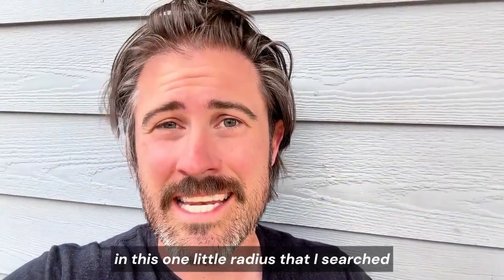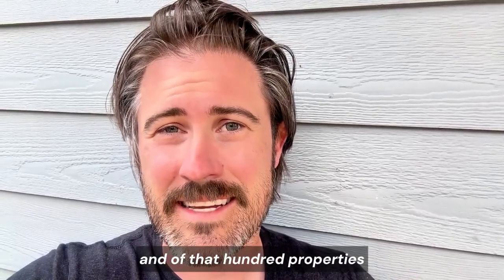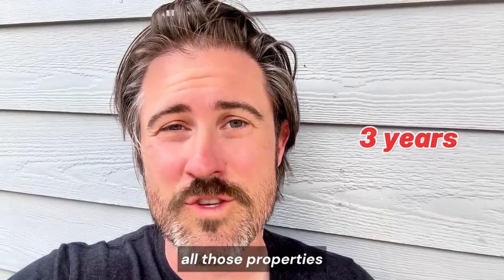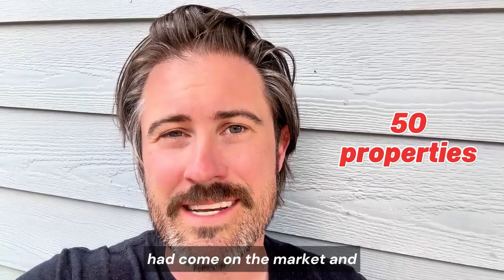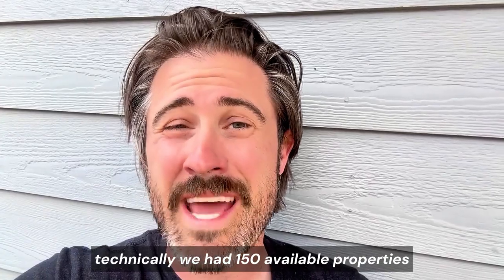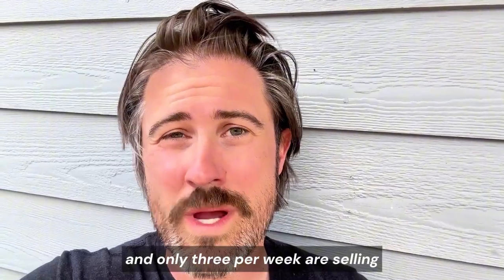We have 100 active properties in this one little radius that I searched. And of that 100 properties, 3 sold last week. So that means that at the current rate, based on last week's numbers, it would take about 3 years to sell all those properties. But here's some additional data that I found. There were 50 properties that had come on the market and expired in the last 90 days. That meant that 50 houses had tried to sell and then they decided to cancel and keep the property. So technically we had 150 available properties over the last few months and only 3 per week are selling.